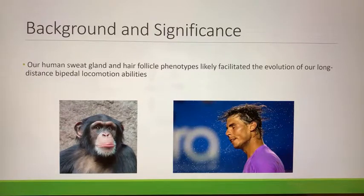We have a high density of sweat glands all over our bodies, as well as a small hair follicle size. We have both sweat and a large skin surface area from which the sweat can evaporate and cool us. We also lack substantial hair cover, which would impede evaporation.